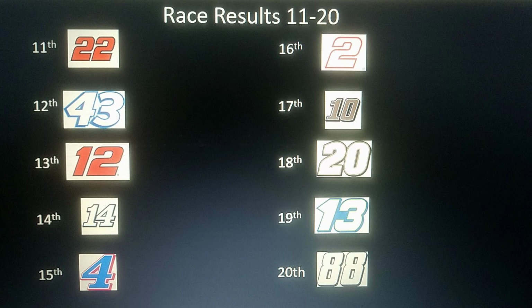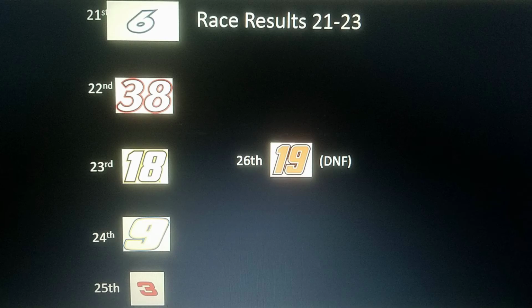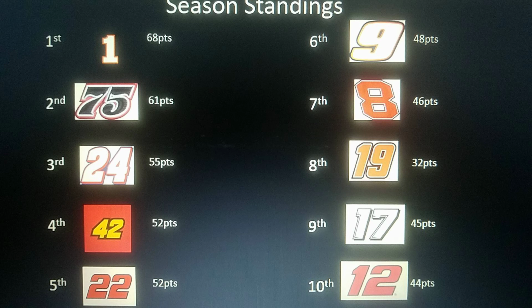And Brad Keselowski had a poor run today. He has not been very competitive in the GEICO Cup Series. So, anyway, our DNFs this race are Kyle Busch, Chase Elliott, Austin Dillon, and Martin Truex Jr. As I said, Austin Dillon has had terrible luck in this series.